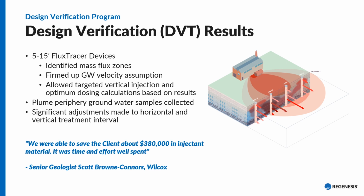But it also allowed us to optimize our vertical dosing. We were able to hone in on the areas within that vertical treatment interval where that mass was actually moving and dose that a little bit higher in some instances than some of the zones that may not be moving much contamination at all. So we were able to get the reagents where they needed to be to achieve our ultimate remedial goals.